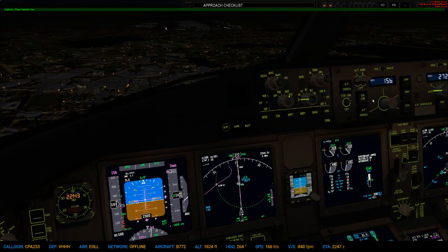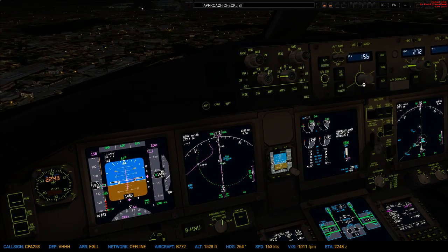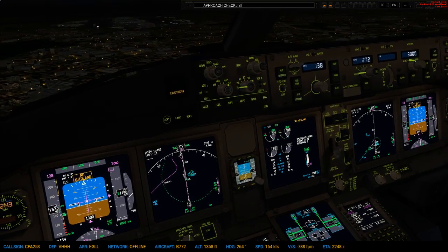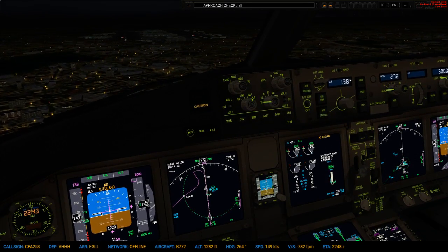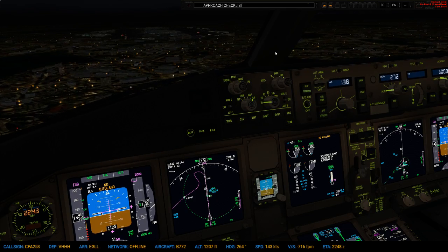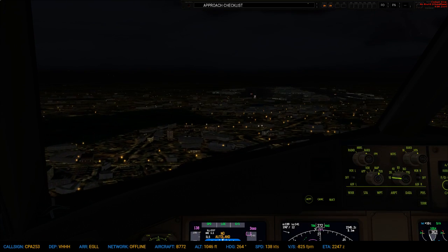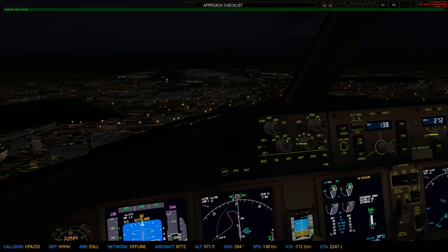Flaps 25. Speed checked flaps 25. Flaps 30. Speed checked flaps 30. 1,000. Flaps 30. Speed checked flaps 30.